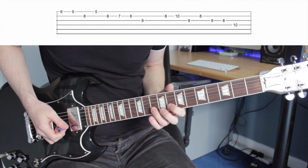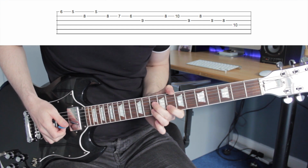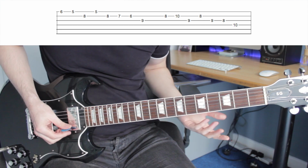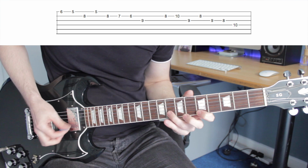And I'm giving it quite a hard pick because I want to get that sort of poppy sound that you get from this sort of chicken picking style. So that little part, let's just have a quick recap, sounds like this.